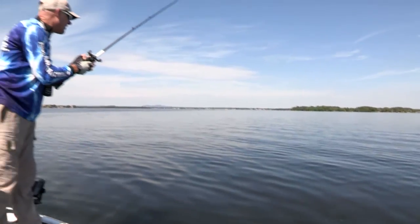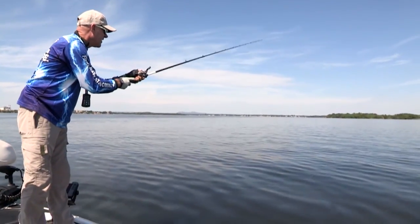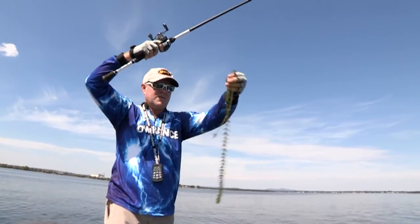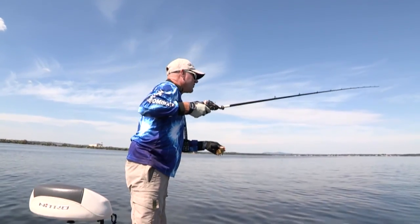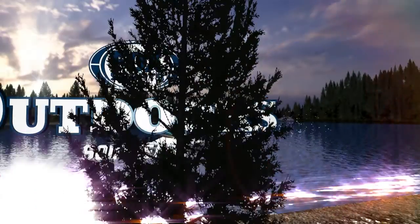So you flip it out there in a little dark hole, you let it go to the bottom, give it a couple of little hops like that. If one doesn't bite it, quickly you reel it back in, get it through the grass. See, here's some of that hydrilla right there. Find you another little hole, you look around with your glasses, let it go to the bottom, a couple of good hops. Once there, he ought to bite it real quick.